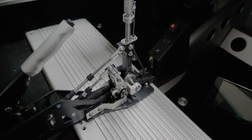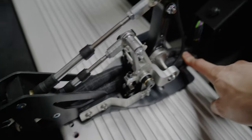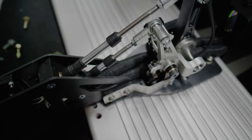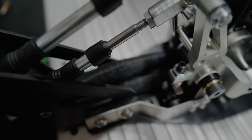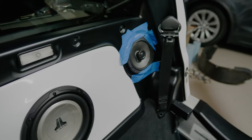And also while installing this shifter, I redid the sheathing on the wiring harness that I've run through it. So it looks a lot cleaner, a lot better. The previous stock one was just the typical plastic corrugated sheath that you normally get. Super ugly, but now the stuff is from Painless Wiring and it's the classic braid. Looks a lot better.